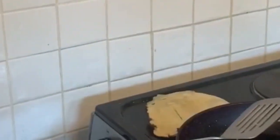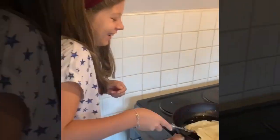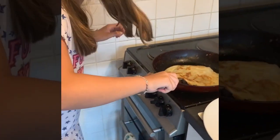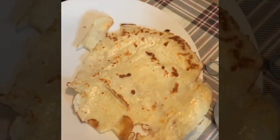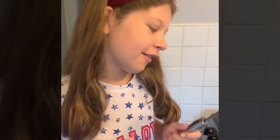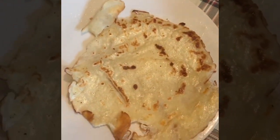5, 4, 3, 2, 1, go Ruby! Maybe not. Okay. Okay, you ready to take it off? Yeah, 3, 2, 1. Yay! Wow, that looks like it might not be perfect, but it looks good. Well, it looks good because this is for me, so it's fine. You know, we're not perfectionists, but I think that will taste good.